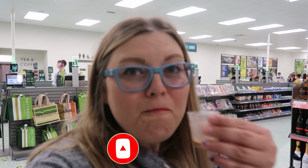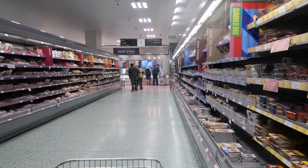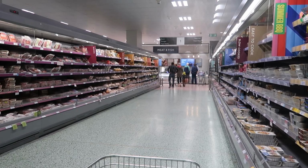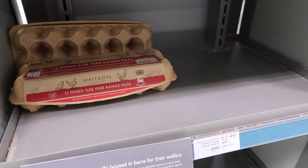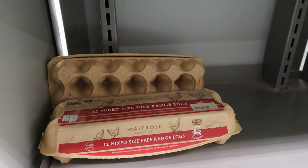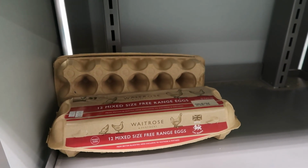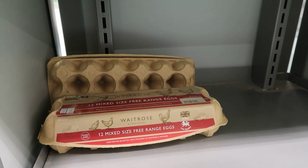Just got in the store and I'm already being offered samples of caramel iced coffee. That's nice. Feels like home, feels like Costco. This place is huge. The aisles are so spacious, and I'm not totally sure if that's normal or if this one is just extra big and extra special. This is what appears to be the only carton of 12 eggs, and it is £2.95. I think other places that I've seen them, they have been less than that, although that's not terribly overpriced, I think. Definitely cheaper than in the US.